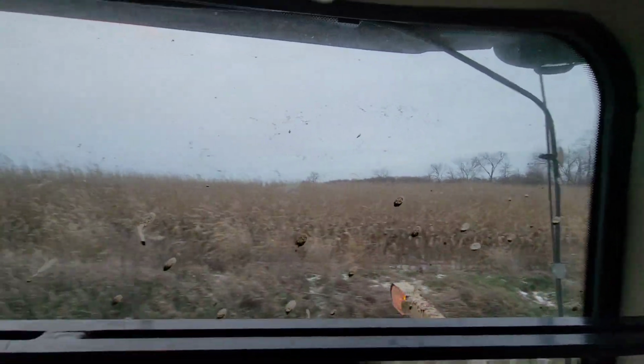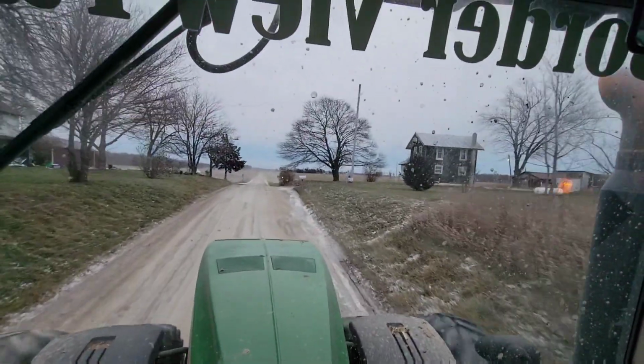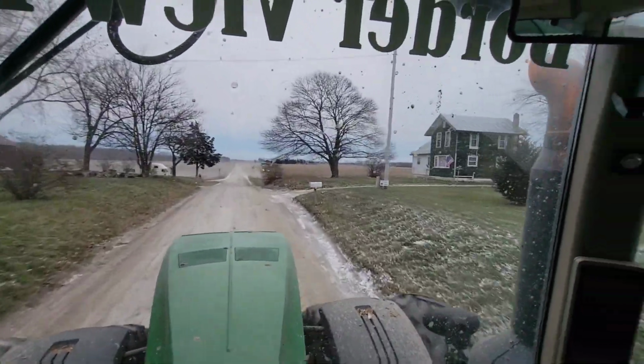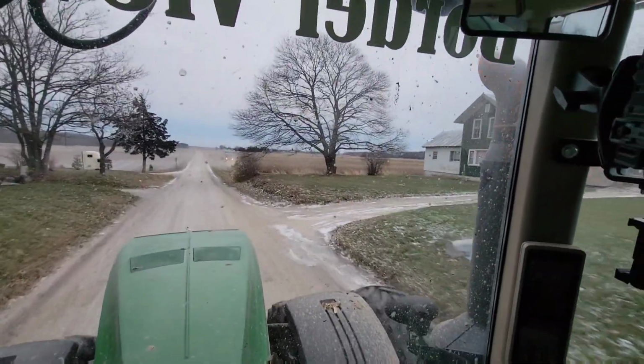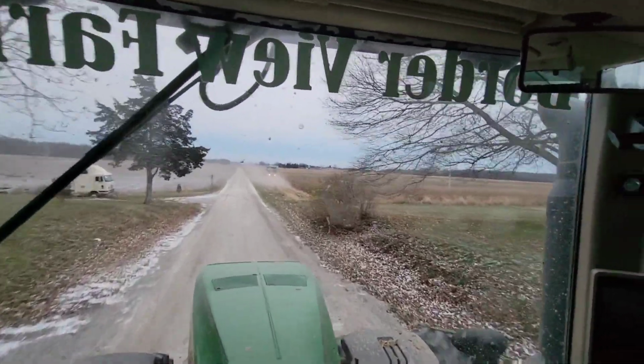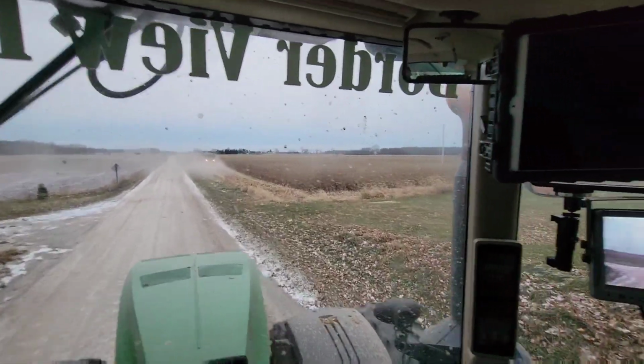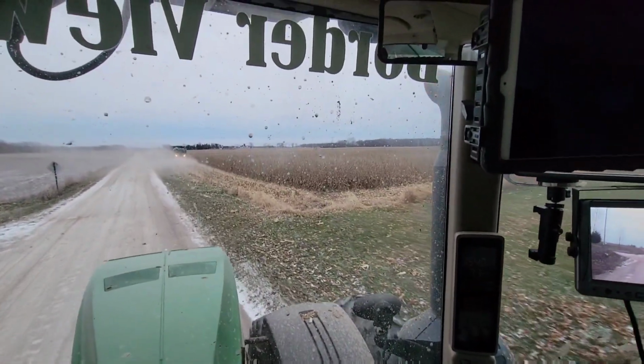Well, there it is. Part of the last field of corn. Go around this house and up here to where Dad's starting. 72 acres, I believe, in this one. So we're gonna park the cart here while Dad opens up these front ends. Phil's picking me up at some point, and we're gonna go back and get a semi truck and then come over here and run this.